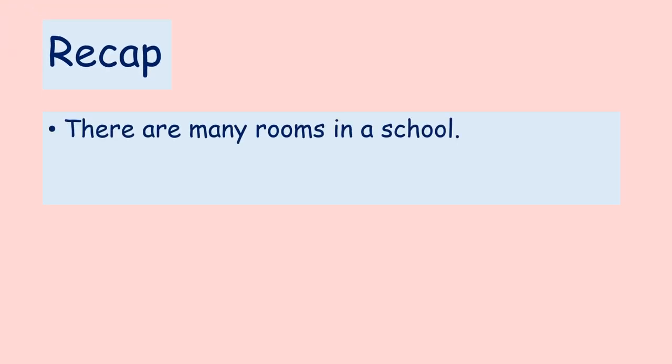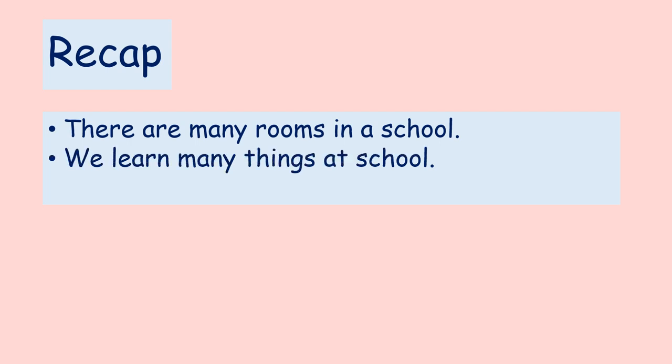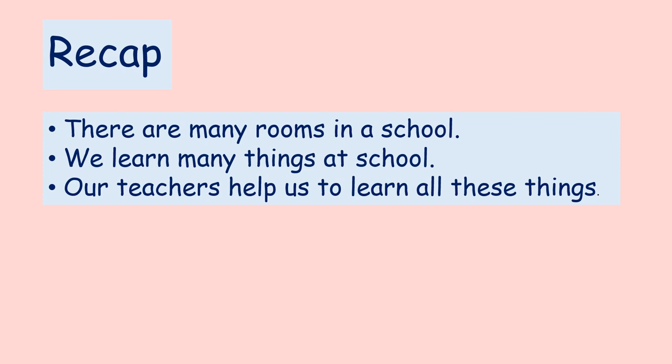Now we will have a quick recap. There are many rooms in a school. We learn many things at school. Our teachers help us to learn all these things.